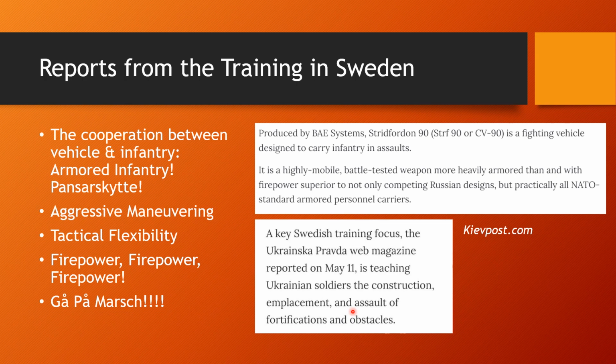And this can all be boiled down to aggressive maneuvering, tactical flexibility, and firepower. Firepower, and even more firepower, because you need to suppress the enemy if he is in a defensive position. You need to make sure that he does not shoot back. That means applying firepower onto his head with a 40mm automatic cannon, with mortars, and with machine guns, with your troops standing in the hatches of the vehicle firing machine guns. And all of this suppression pins the enemy in place, he can't shoot back, and at the same time you move up to and into his position.